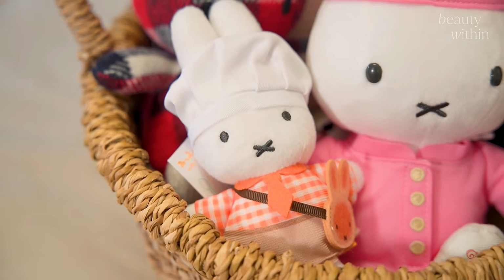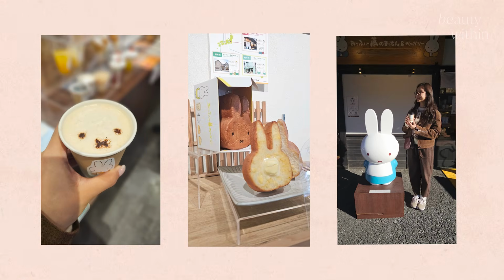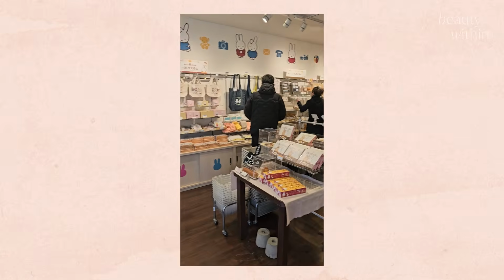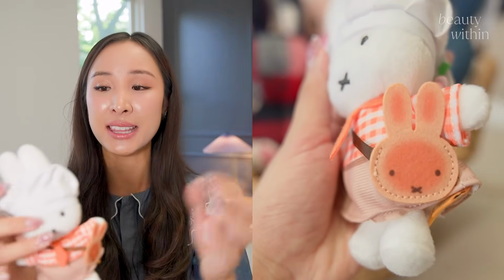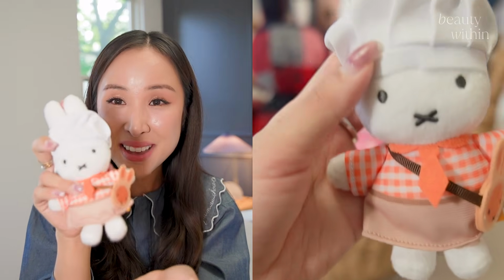In Japan, you can find very exclusive collaborations that you can only get in certain locations. So for example, you can do a half day or day trip to a place called Kawagoe. And in Kawagoe, they have the only Miffy bakery. So it's like a literal bakery where everything from the coffee to the bread is Miffy. And next to it, they have the Miffy store where they sell the exclusive bread Miffys.